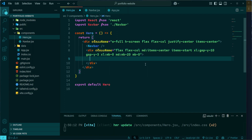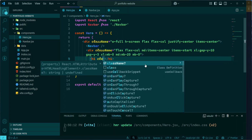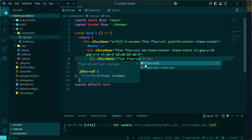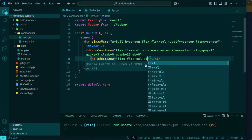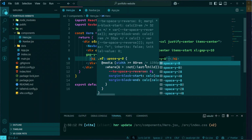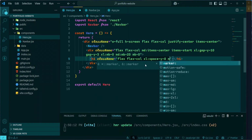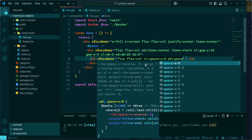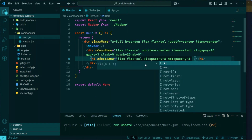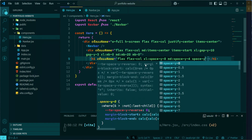Inside this div, we need an h1 heading element with the following classes. Let's use flex, flex column. Then we need Excel breakpoint, space y equal to 8. Then we need empty breakpoints and space y4. And for smaller screen sizes, I'm going to use space y2.